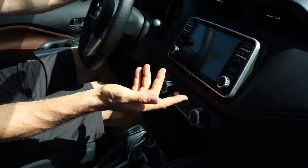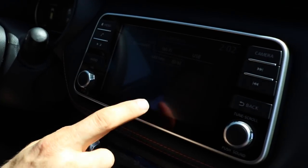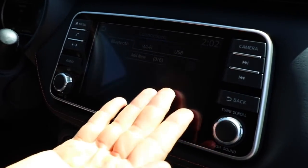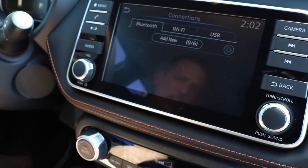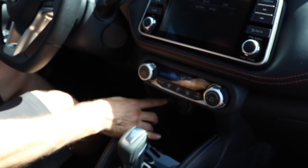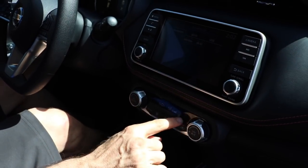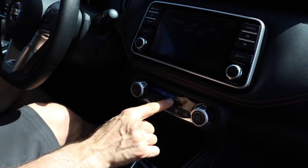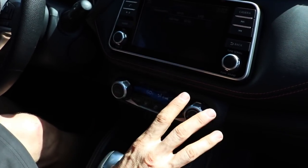Let me pull up the menu here, and you could see how, for example, you want to go to connections, you got your Wi-Fi, USB. Speaking of USB, there's actually a USB port right down here, so you could have your phone sitting in here and you have a USB jack, you have another port there, you have your AC controls. I do like the way they have the digital display. They clean this up. This is where really on the Juke I was lost.